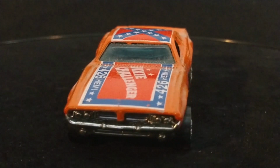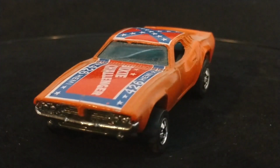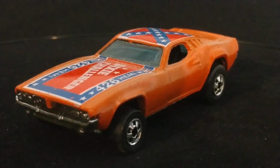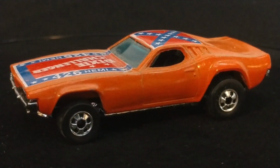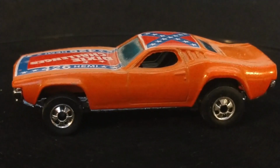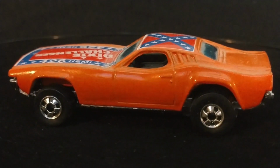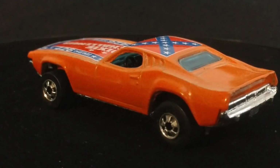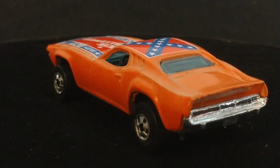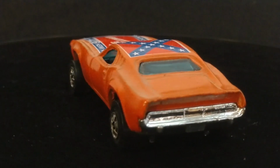This one's a little harder to find in this condition and get any kind of deal on. This car right here in this condition on eBay will set you back about $40. And in the blister pack could go for closer to $100. But as I've said before, these aren't for sale. I just kind of keep these and enjoy them.